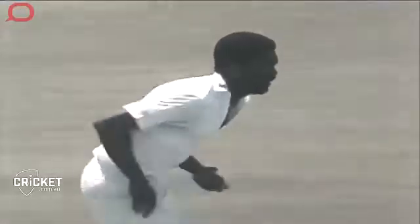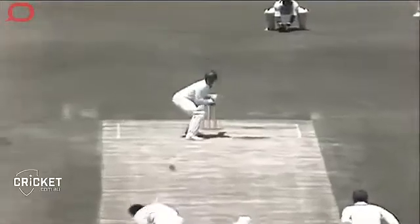And when the bowler is coming in, batsmen do not just focus on the ball. They take in a surprising amount of information even before the ball is bowled.